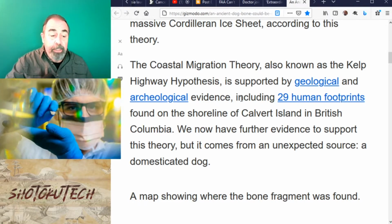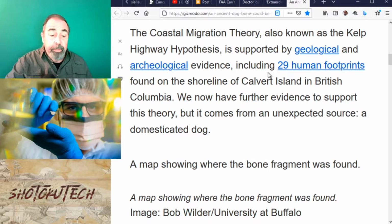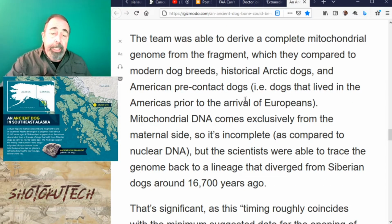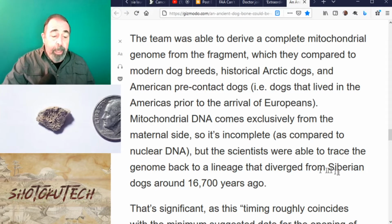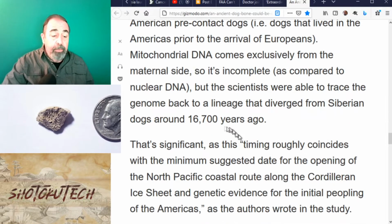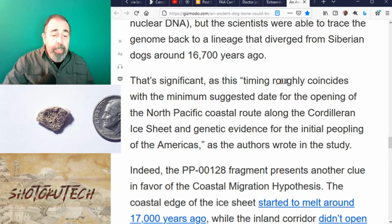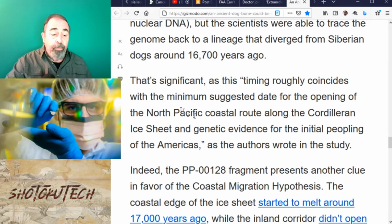It's supported by geological and archaeological evidence, including 29 human footprints found on the shoreline of Calvert Island in British Columbia. This dog died about 10,000 years ago. So they traced the DNA of this sample to a Siberian breed of dogs that existed about 16,000 years ago, and this timing roughly coincides with the formation of the Cordilleran ice sheet along this North Pacific coastal route.